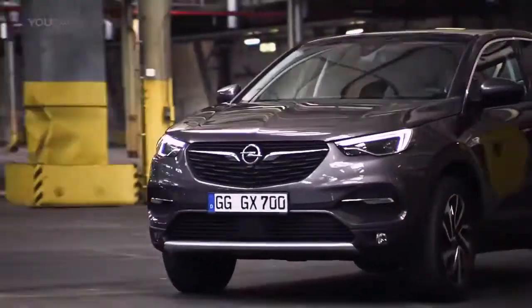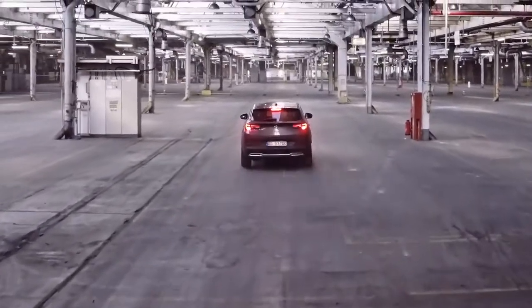So there you have it, the Grandland X, a car that we think really hits the sweet spot of the market. Let me know what you think.